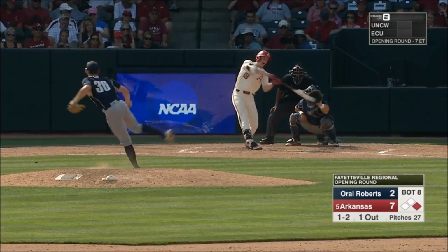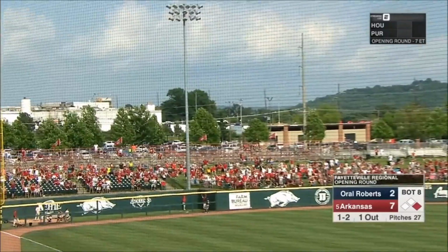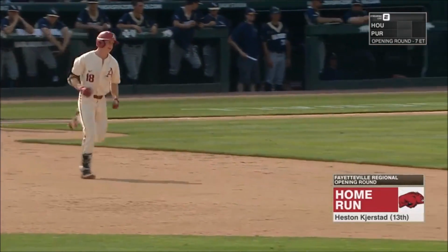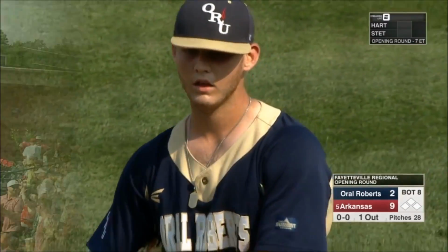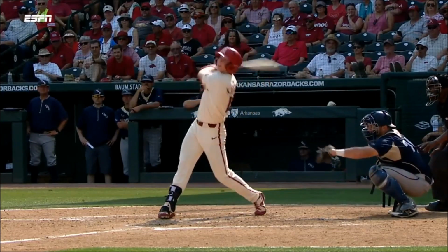High fly lifted deep to left field. That could go and is gone. Opposite field power once again. Heston Kjerstad with his 13th of the year, second of the day. Relentless. This offense just keeps coming after you and after you.